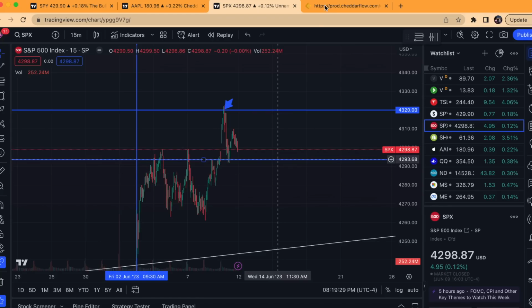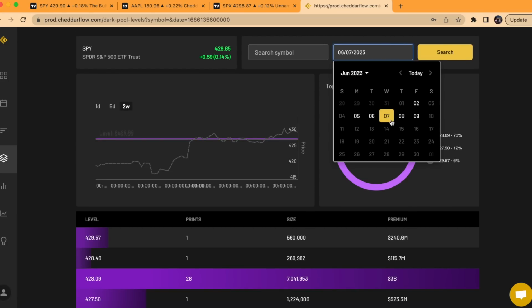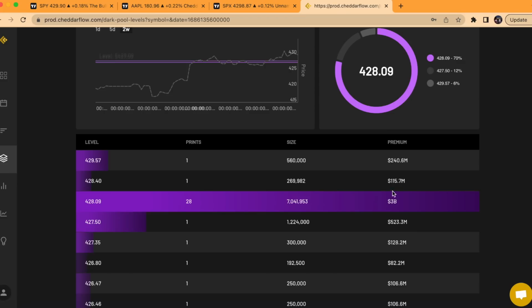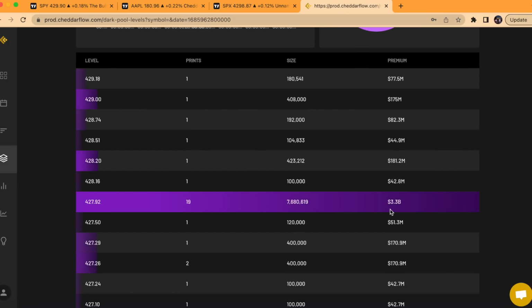Another thing I do want to talk about here is the dark pool levels feature here on Cheddar Flow. We saw yet again another week of a lot of premium hitting the dark pools. You can see over here, just based on Wednesday of last week specifically, we saw a $3 billion print. And if you go over here to Monday of last week, we had a $3.3 billion print. If you've been watching these videos for a while, you know over $3 billion is definitely eye-opening, especially when you see two in the same week.